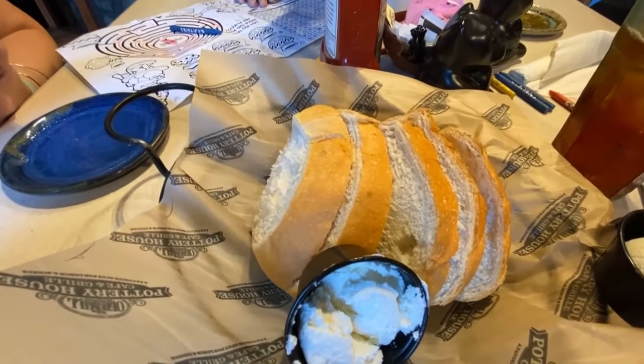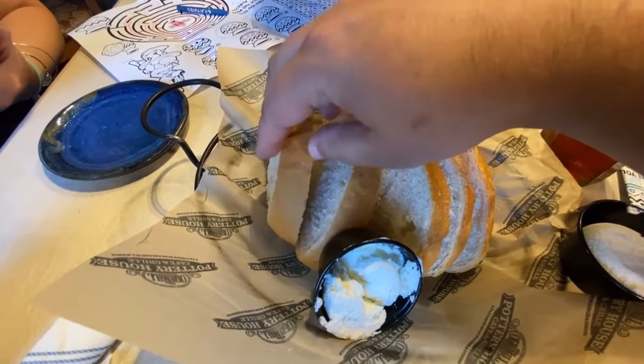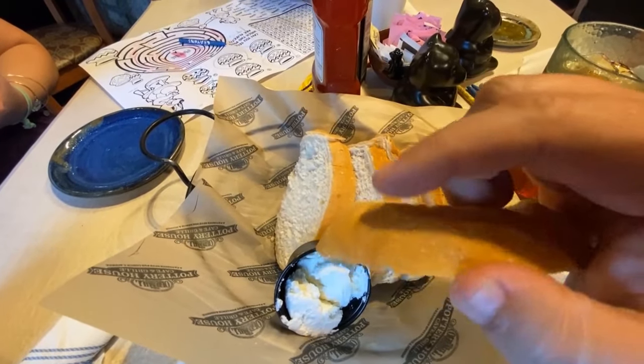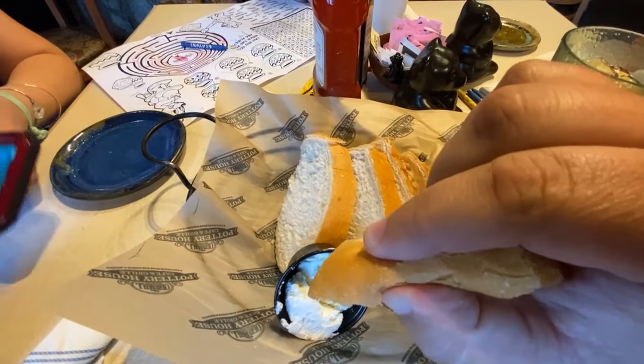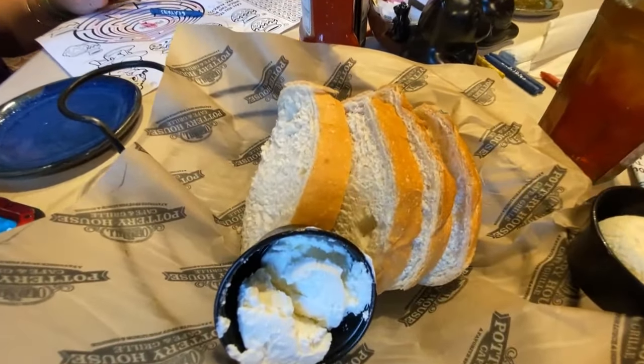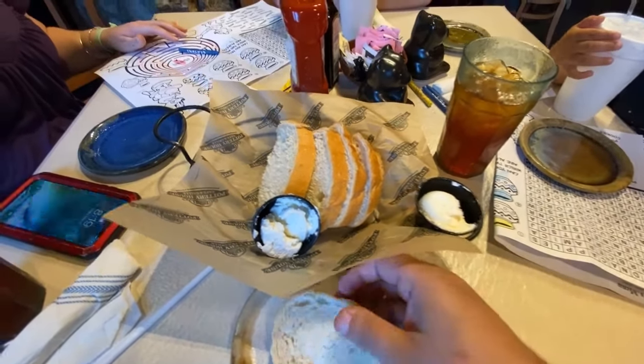All right, guys, look at that bread. This is some really thick bread. Oh, it's really hot. It's toasted on the outside. You can feel that crisp, very soft and warm on the inside. Let's see how it tastes.